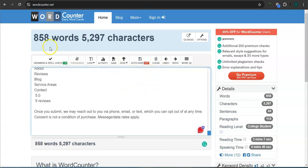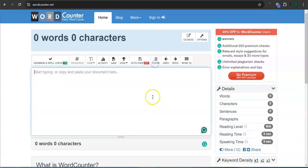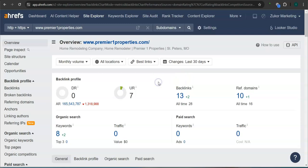Okay. So they have 858 words on their homepage, and that's a really good amount, and you're going to want to beat that amount. And let's take a look at your rating here first. So this is a paid program that I use to research websites. This is called Ahrefs, and with this program we can actually see what we are up against.